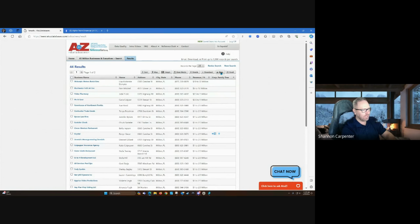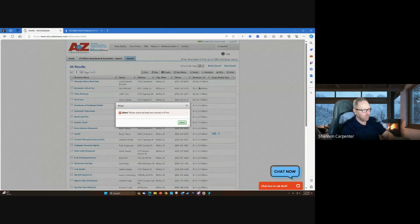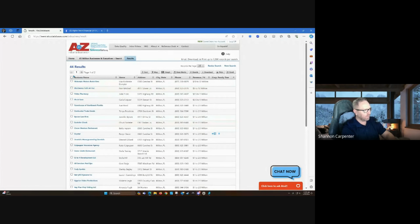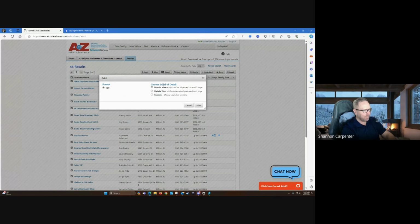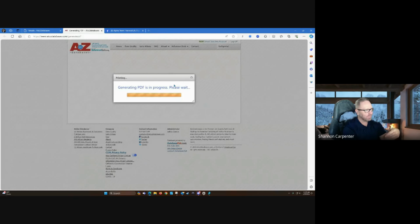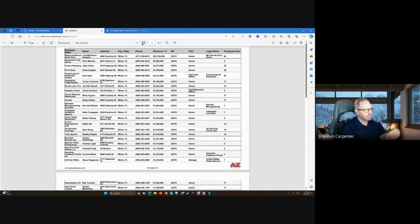I like to actually hit print because it shows me a PDF. You got to select them all first. So there's 25 a page. Click next, click print. I keep it PDF custom view. If you do detail view, it'll actually show you businesses that are comparable. It'll show you all kinds of data about the business. I really don't need all that. So I'm just going to do this. All right, check this out. Here's my list. Let's blow this up a little bit.